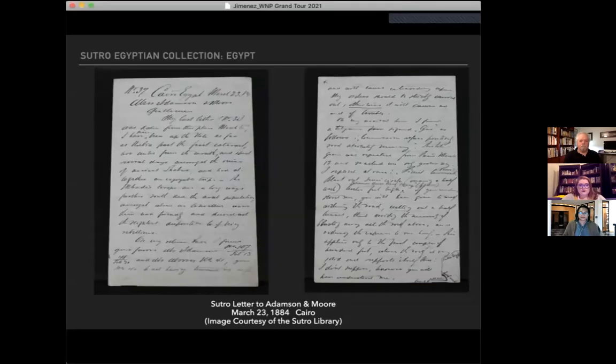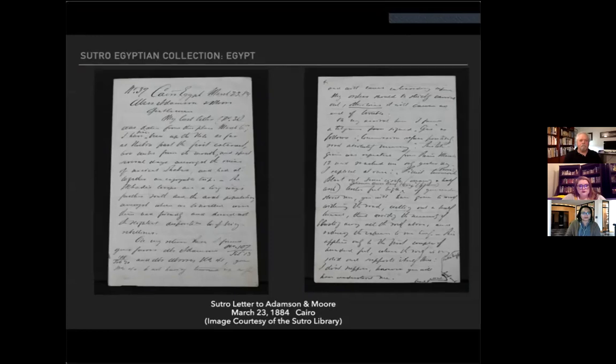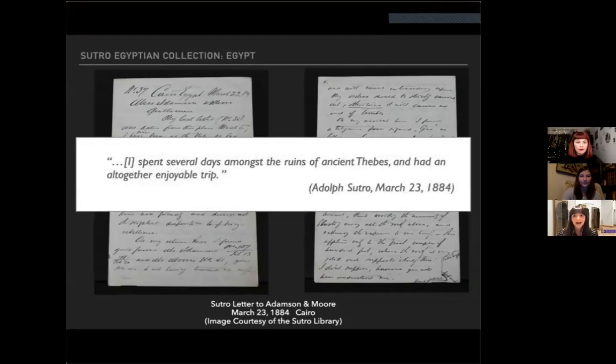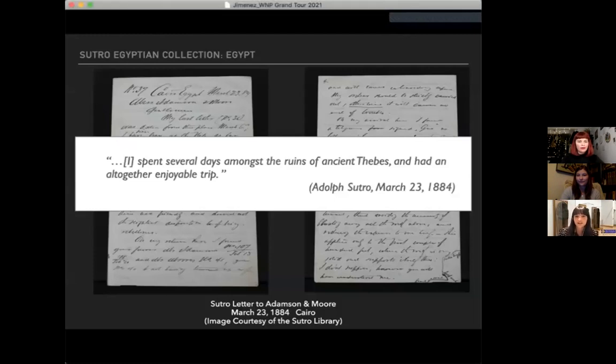The next letter from Sutro that we have after that dates to March 23rd, 1884. He's also writing from Cairo to the same associates. He briefly details how he traveled up the Nile as far as Nubia. He also notes spending several days amongst the ruins of ancient Thebes, and that he had an altogether enjoyable trip. That's not that much information, but what's interesting is that this letter places Sutro in Egypt in 1884 in an area that I had already suspected some of the objects from the collection originated, just based on my looking at them and understanding their style.